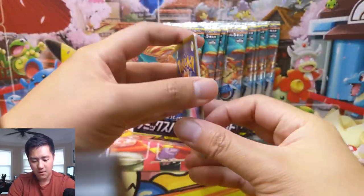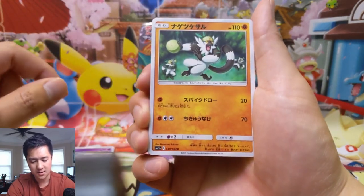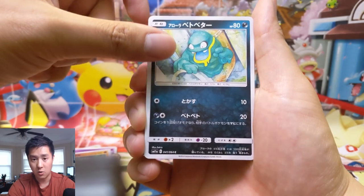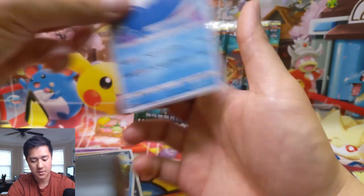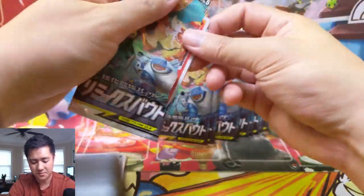And still looking for our first hit. We got a Pokemon Communication. This is also a card that's already released in English. A Passimian, an Alolan Grimer, Psyduck. Oh, he looks a little sad. And then a Wailmer. It's a very vanilla Pokemon. All of his attacks just do straight damage.